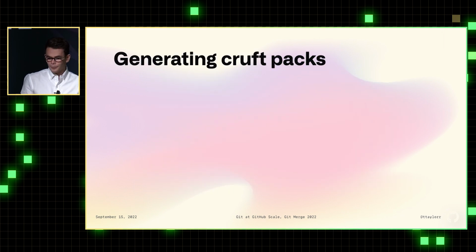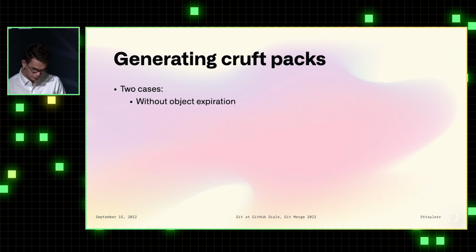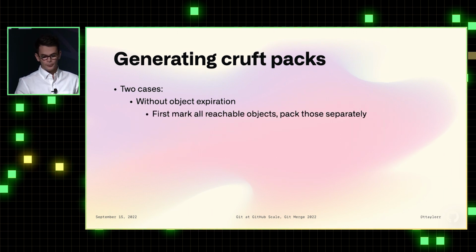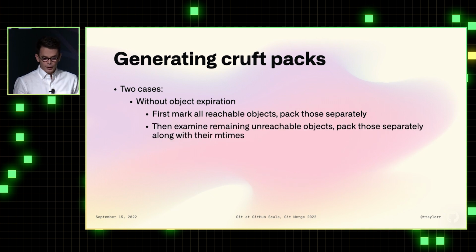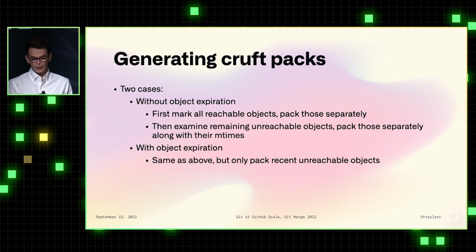So for the remaining part of my time, I want to talk about how we generate those Cruft packs. There are two cases. There's an easy case and a little bit of a harder case. The easy case is when we know that we're not going to expire any objects out of the repository. All we have to do there is mark all the reachable objects, create a pack containing them, then take any remaining objects which didn't show up in that pack, and pack those separately along with their mtimes and delete all the existing packs. When we're doing object expiration, it's basically the same process as above, but we don't want to pack all the unreachable objects.